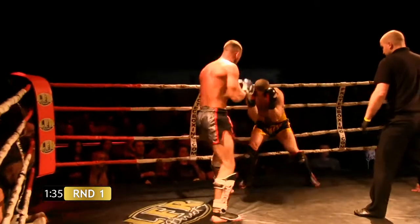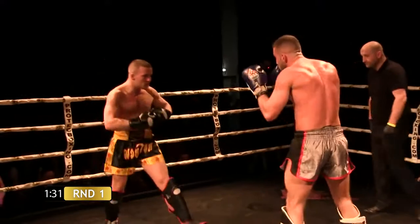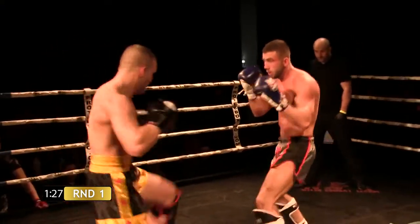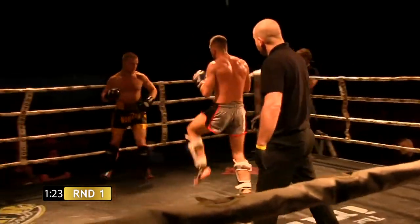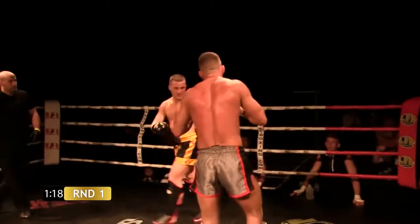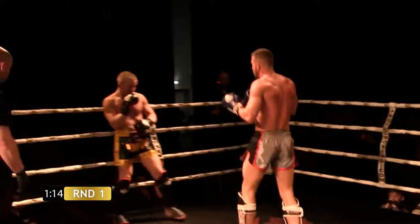Massive left hook there. I don't think how much more he's going to be able to take of these. Aiden needs to get his head right back in the game. Keep those hands up. Don't let him land those leg kicks again. Be great to see Aiden trying to check those leg kicks.